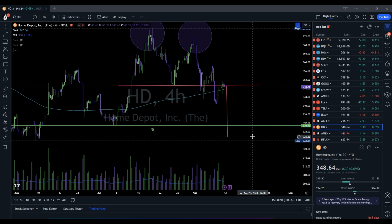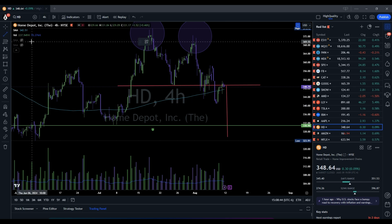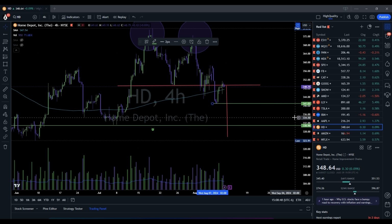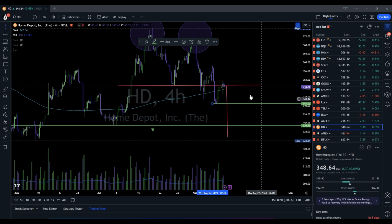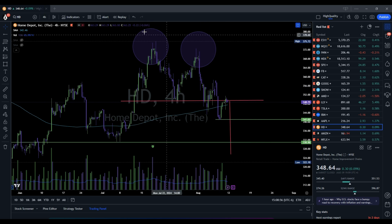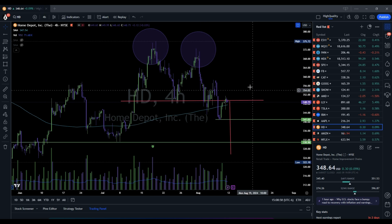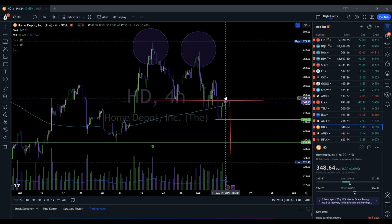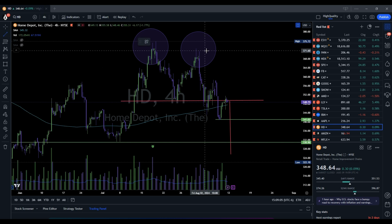the coming days. We'll first need to break this support level at 441.02. If we break below that level, then 330.90 is the next support level. This looks like a double top formation, so for this to be a nullified pattern, we do need to get back above the neckline and then break this downward sloping trend line.